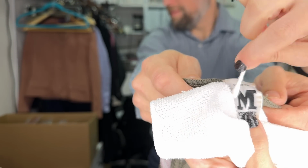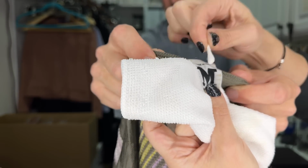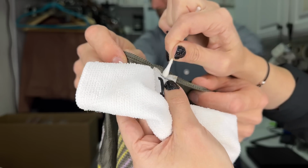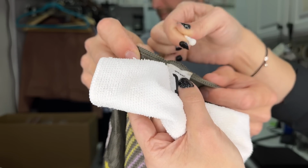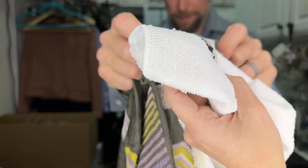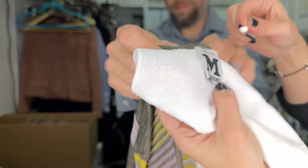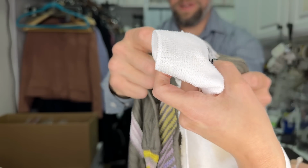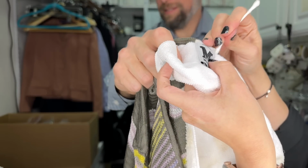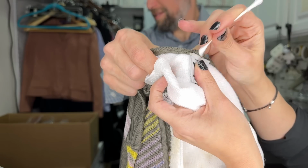I have no idea if you guys see this. Yes, as long as we stay right here. Oh, it is lifting. It's just taking a minute. See it coming off? It's coming off on my Q-tip. I gotta get this big chunk up here. Look at that. Nice. It comes right off. It's so easy.